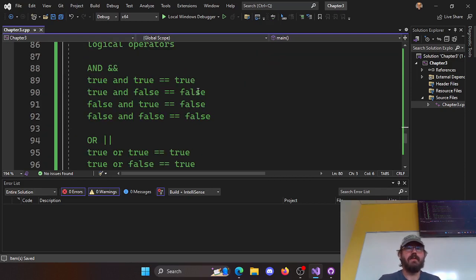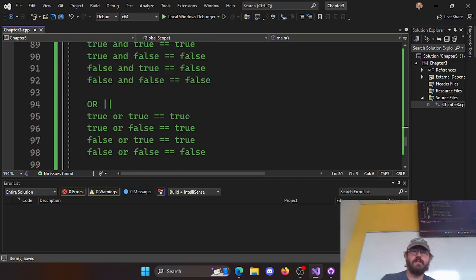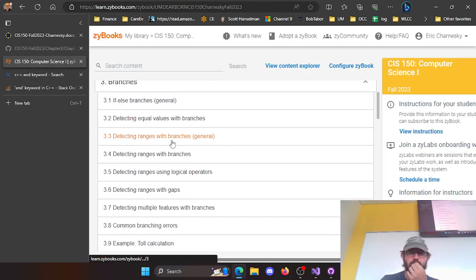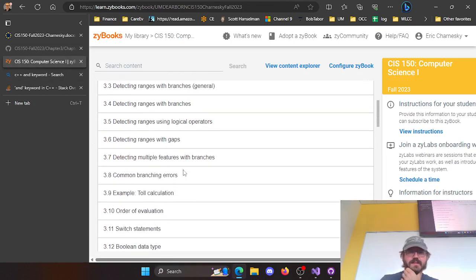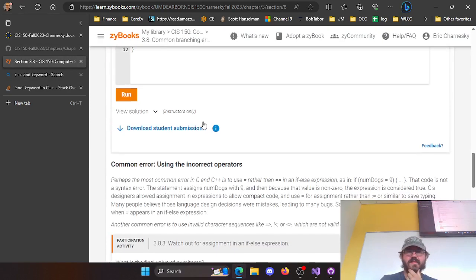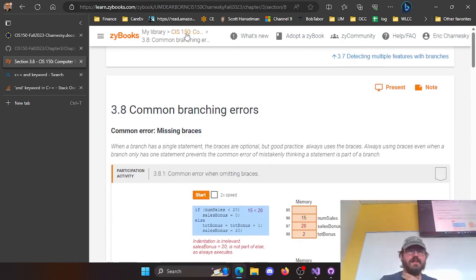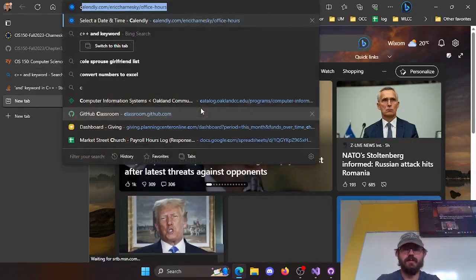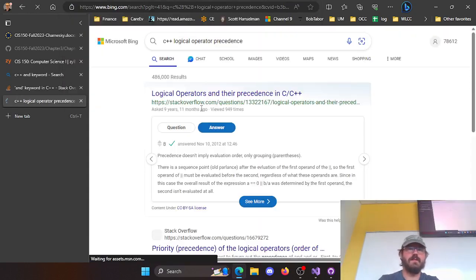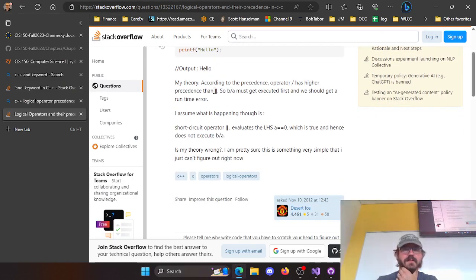Now the other fun thing is there's an order of precedence when you do ands and ors. I never remember which one is which. I think it tells us precedence in this one here? Branching errors, correct operators. No, okay, shoot. Where is it here? Oh, we'll just Google it. C++ logical operator precedence. Let's see.